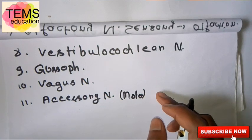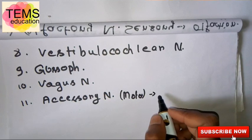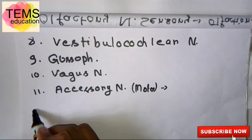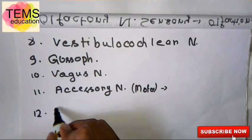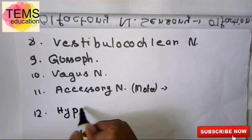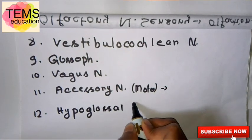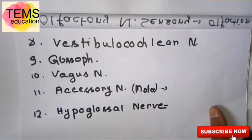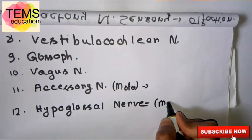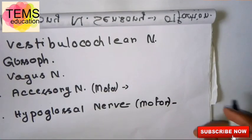So number 12 is the last, hypoglossal nerve. Hypoglossal nerve is a motor nerve, and it innervates the muscles of the tongue.